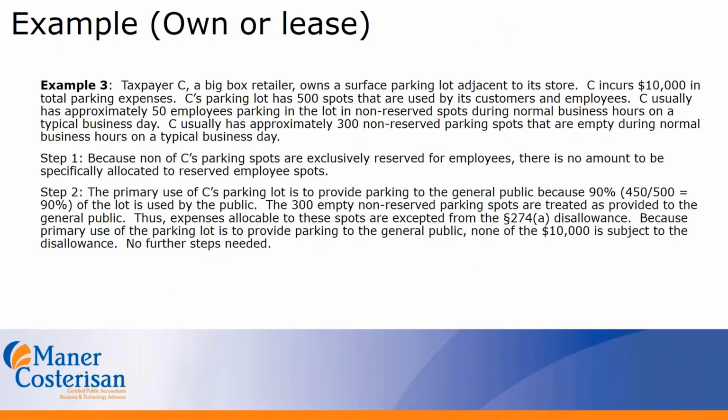In the next example, a case where you own or lease a lot or garage, taxpayer C is a big box retailer. They own a surface parking lot adjacent to its store. C incurs $10,000 in total parking expenses. In this case, C's parking lot has 500 spots that are used for customers and employees. C usually has about 50 employees parking in the lot in non-reserved spots, so it's just general parking, during normal business hours on a typical business day. C has approximately 300 non-reserved parking spots that are empty during normal business hours on a typical business day. Because none of C's parking spots are exclusively reserved for employees, there's no amount specifically allocated to reserved employee spots.